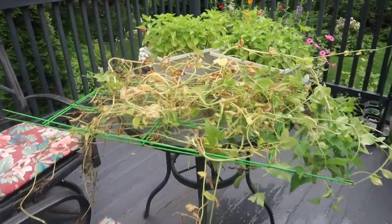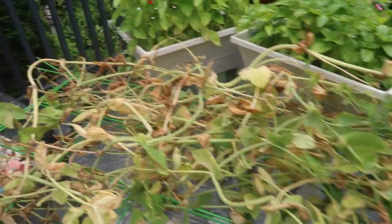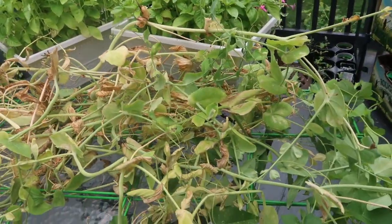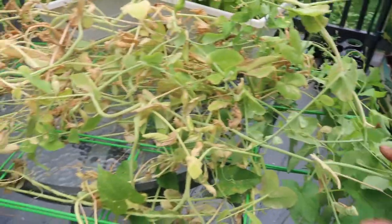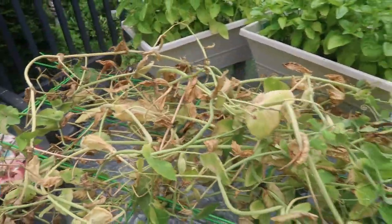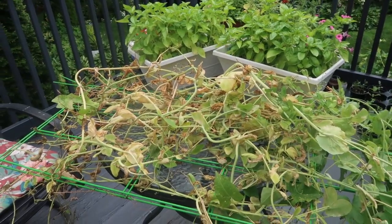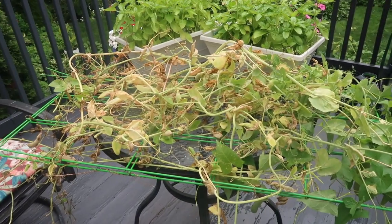So I pulled up the snap peas, and I'm going to save these pods, the ones that are fairly dry. I'll just leave them up here to dry out, and make sure that I buy snap peas next year. But yes, they were delicious, and this has given me space to plant some kale seeds. So I'm excited about this. It was an effort, but I did it.